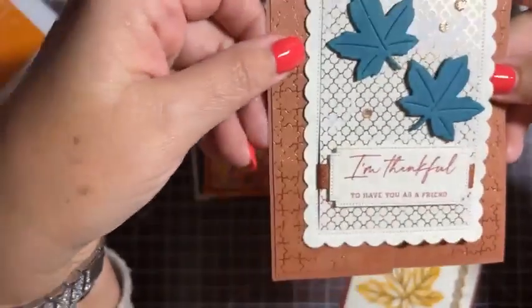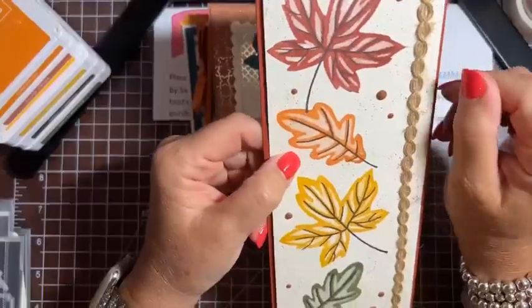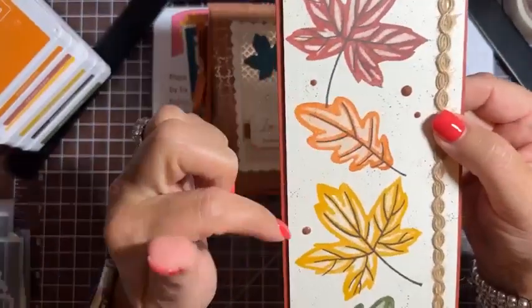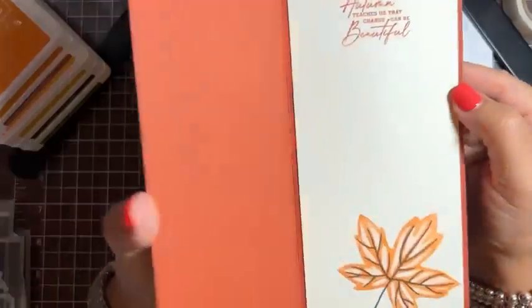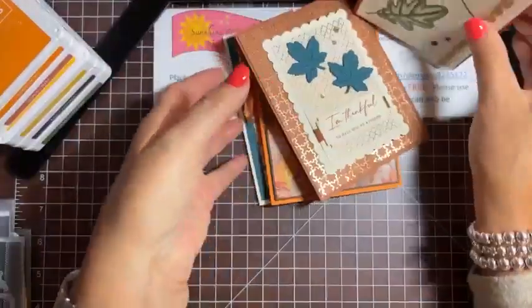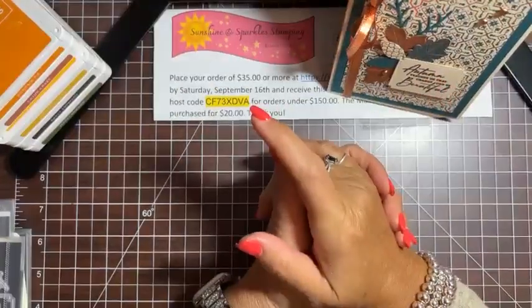So I need to make some more of these cards. And then we're going to do a slimline card. I thought it'd be fun to do a slimline, especially since these images that you stamp are kind of large. So I thought it would line up perfectly here. Some of this fun trim. So that's it. We're going to do a slimline. I think that'll be fun to do. All right, let me put these aside and we'll get started stamping and making cards.